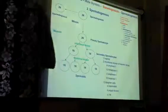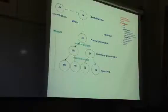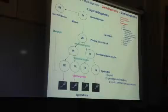So notice in this process, we start with one cell, we end up with 4 cells. And we started at 2N, and we end up with 1N. Took us 2 divisions to do that. Okay, now let's take a look at these spermatids. They're haploid. They go through a process called spermiogenesis, which is just a fancy word that means maturation. And what it means is they simply get their tails and lose a lot of cytoplasm.